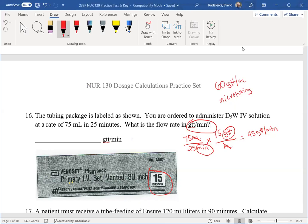If it had given you, let's say, 125 milliliters per hour, just make sure you account for the 60 minutes. Another way that this gets missed is you'll have somebody, and it'll tell you 125 milliliters per hour. I'm just giving you an example. You don't set it up like I do. You don't do the dimensional analysis, which is fine. You multiply the 125 mil per hour by the 15 drops per milliliter. Okay, you're kind of on the right track, but you're going to get 125 times 15, and you're going to get 1,875 drops. You're going to write that down as drops per minute, because you know your answer is supposed to be per minute, but you didn't convert that. You've got to convert that.